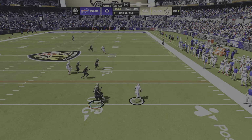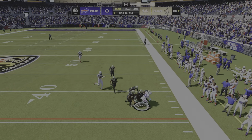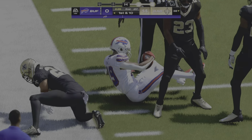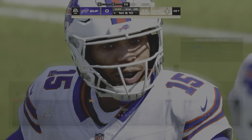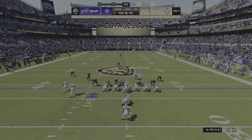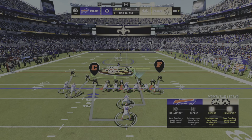He'll look to throw. Open is Powell. That's complete. And he's taken down but able to slip across the 35. Solid way to start the drive. 13 yards, picking up the 1st. So here's a 1st and 10 at the 38.